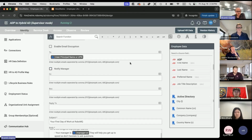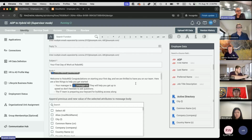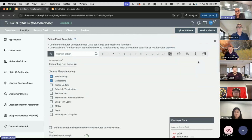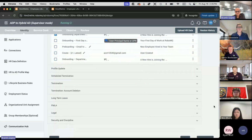So you can use it for notification at each of the life cycle stages, as well as to create tickets, because you need tickets to be created upon each of the life cycle events. You know, you want to create a laptop, or you want to collect the resources or assets upon termination. So you can create the ticket using SMTP by building a template like this. So this is one feature of communication, as well as being able to create a ticket if you don't use the native integration with the service desk.